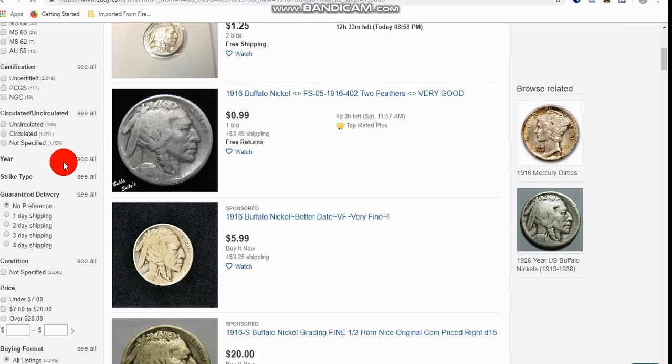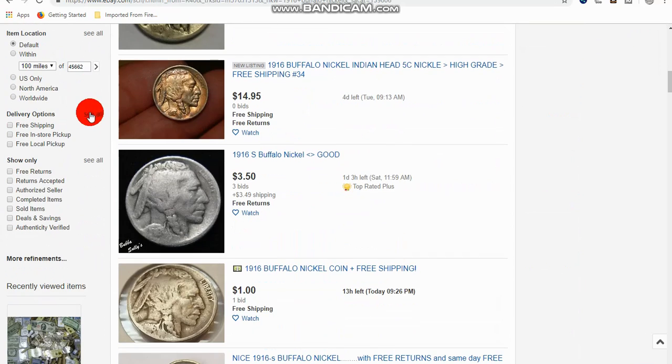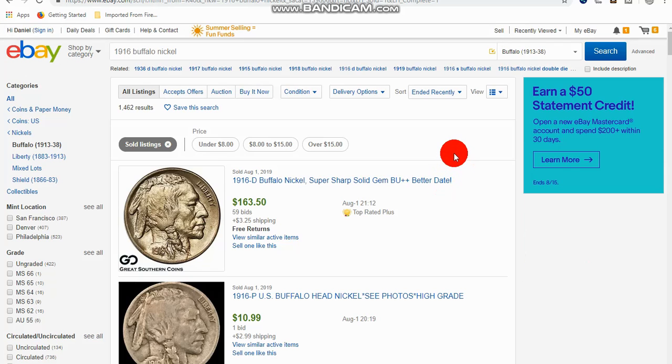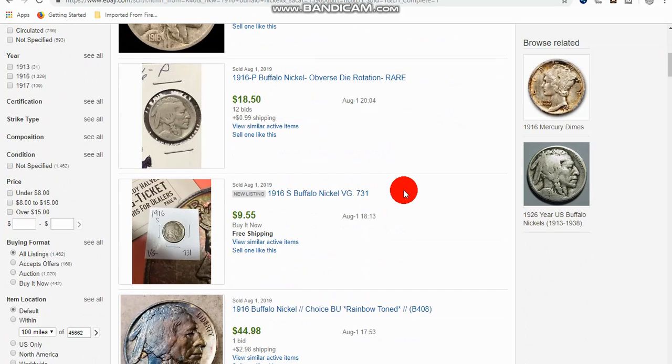And what's very important here, you want to come down to the left-hand side here, and you want to click sold items. Very important. And what we're looking at are the green. Anything that's in green shows that it's sold. So here's a 1916. Now this is a little better than very good, and it sold for $10.99.